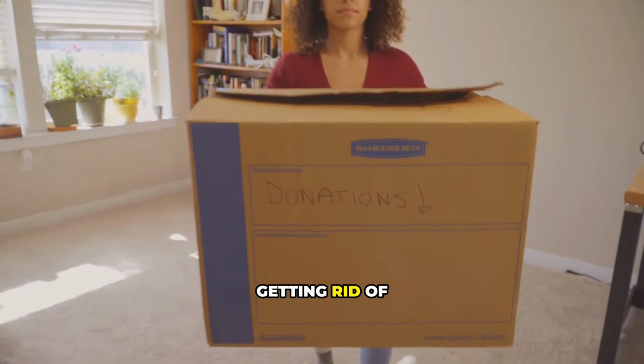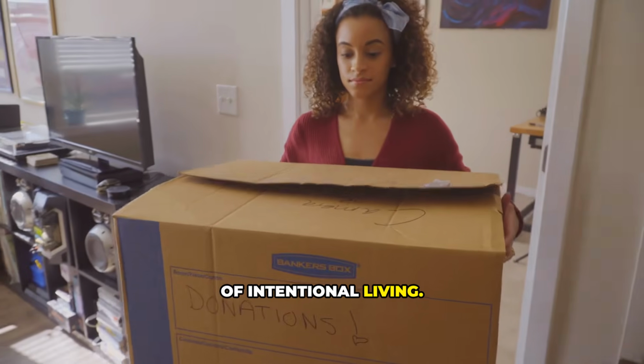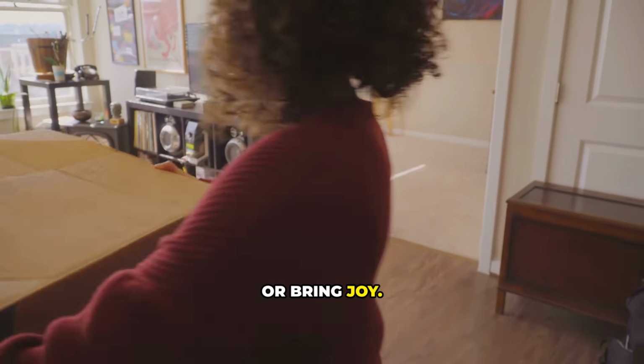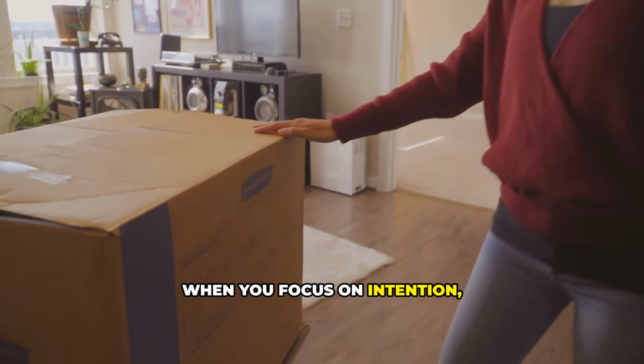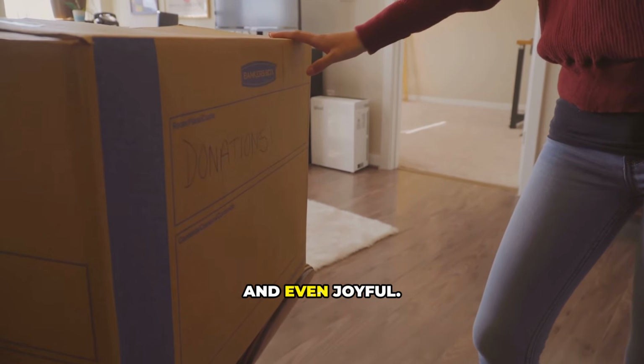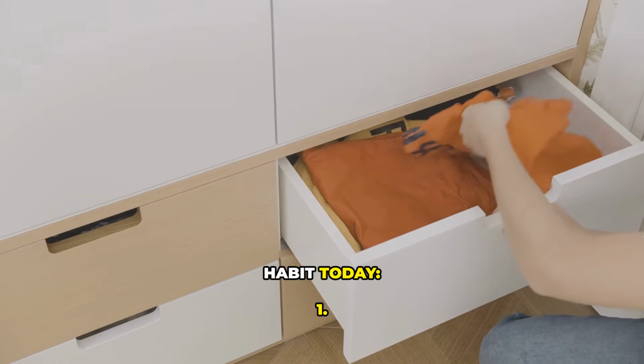The key isn't just getting rid of things, it's creating a mindset of intentional living. Every object you keep should have meaning, utility, or bring joy. When you focus on intention, letting go becomes natural, guilt-free, and even joyful. Here's how to practice Granny's habit today.